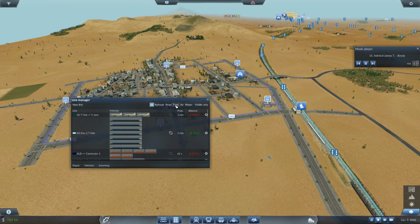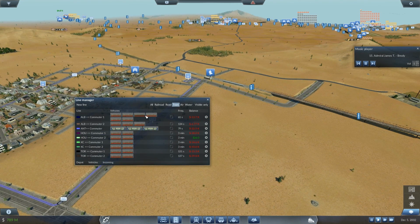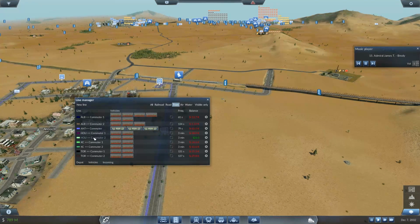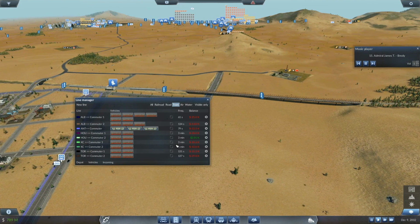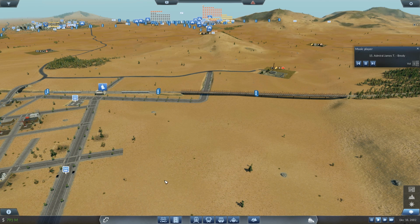Let's bring out our tram lines and just take a look at them. And everywhere I have a tram line, I'm losing money, except for Houston Commuter 2. It actually made $26,000. Oh, it's down to 2K. I'm pretty much losing money everywhere. Where I was making a lot of money in Albuquerque and Houston, I'm now losing money everywhere, and that's because I doubled the lines up.